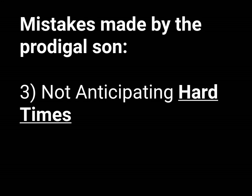He also made the mistake of not anticipating hard times. The prodigal son hadn't counted on a famine. He acted as if things would continue as they always had. He's never going to run out of money. It's going to last forever. And so he didn't think ahead to the unexpected times. Like the son, many of us act like nothing bad's ever going to happen. And technically that's true. It's not just a possibility, it's actually a for sure thing. It's a certainty. Bad things are going to happen eventually.